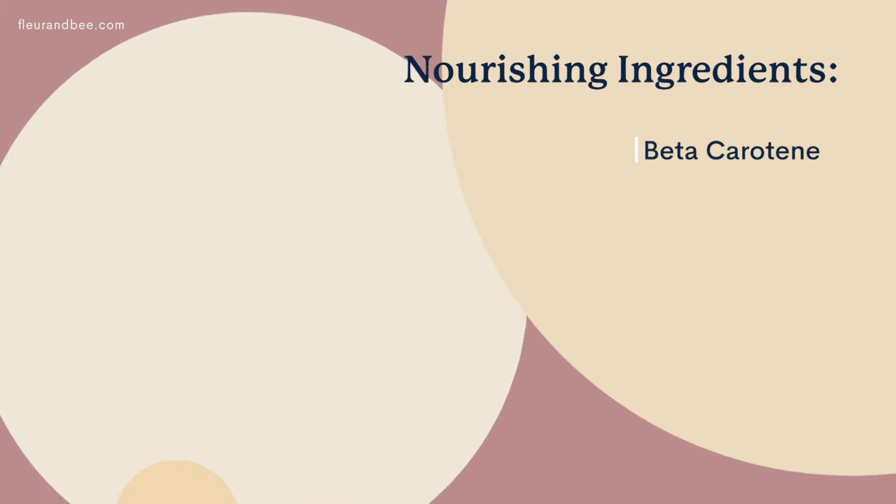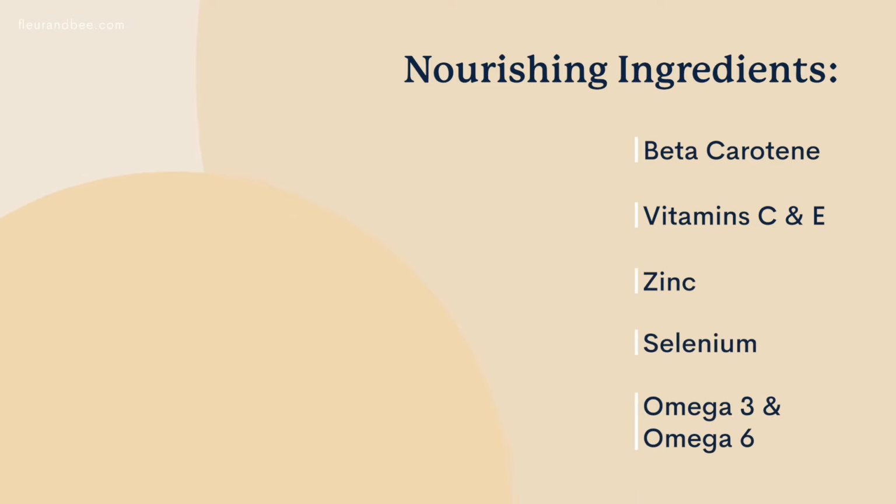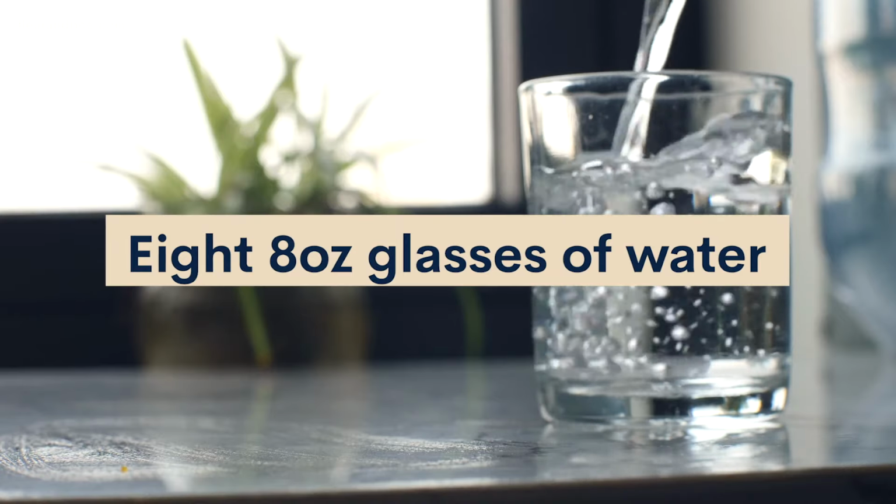And the best nourishing ingredients that you want to look out for are beta-carotene, vitamins C and E, zinc, selenium, omega-3 and omega-6 essential fatty acids. So you really want to look for foods that are rich in those ingredients, and then you're going to have great skin. Next up, what you drink. Seriously, water, water, water, water, water, people. 8-ounce glasses of water every single day. Water helps to detox your system and hydrate. So important for healthy skin.